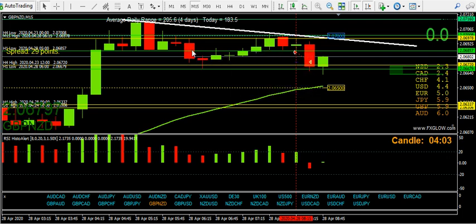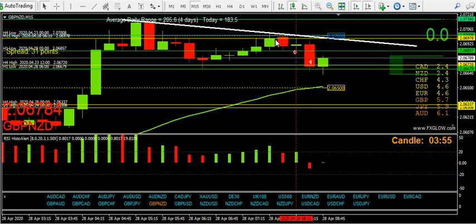But categorically, if this wasn't before the Frankfurt Open, this would be risky. You would want to wait for the price to reverse to the downside, and by that I mean low, high, high, low, higher, high, high, low, lower, high, lower, low, and close, which we've done with this candle now. So this is just a pullback, and you can clearly see the downtrend in place now.